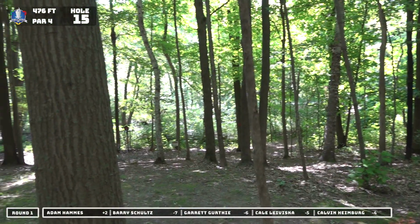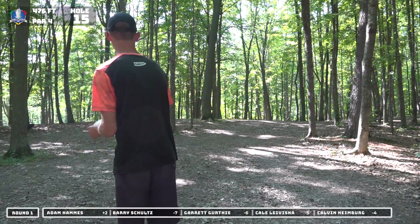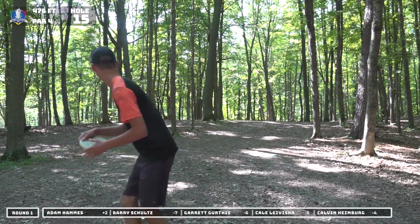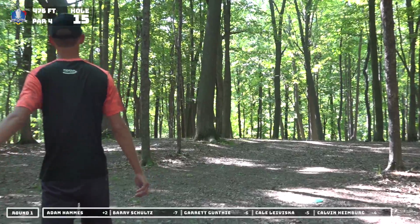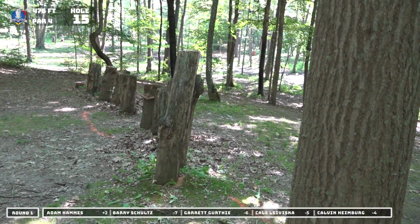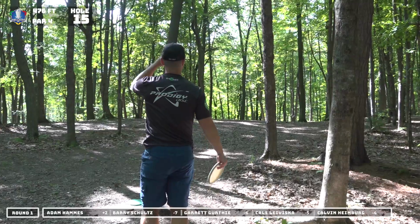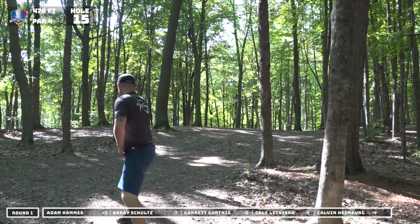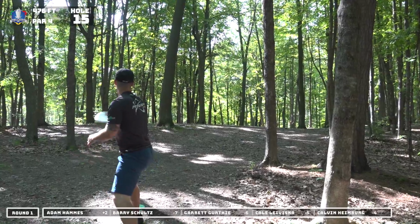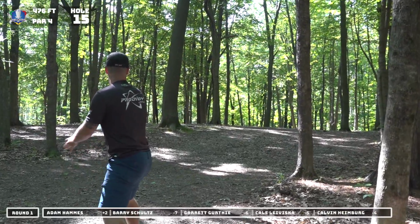And he's actually gone deep of the basket, so he'll be putting back uphill. If there's anywhere you want to miss, it's putting uphill is great here, because otherwise you're looking at that death putt downhill. Calvin throws what looks to be like a driver, which gets him a lot of action on that slopey green. Kind of a funny play. But it is such a sharp hyzer angle. Maybe he was trying to work that disc.